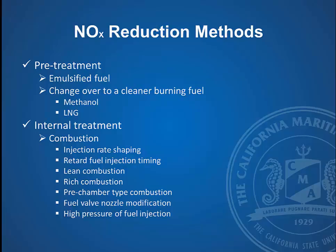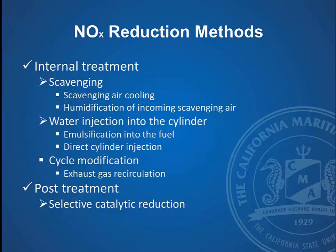You can also retard the fuel injection timing. You can go to lean combustion or rich combustion, pre-chamber type combustion, fuel valve nozzle modification, and the high pressure of fuel injection. So for NOx reduction methods, for internal treatment and scavenging, we're looking at scavenging air cooling.